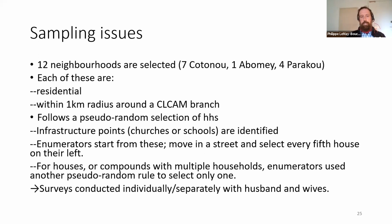Okay. And again, I reemphasize the surveys are conducted individually, separately, with husband and wife. So that means we're not surveying the husband in front of the wife, and same for the wife, because we will get biased observation. Because secrecy is important, and that's what drives many different things.